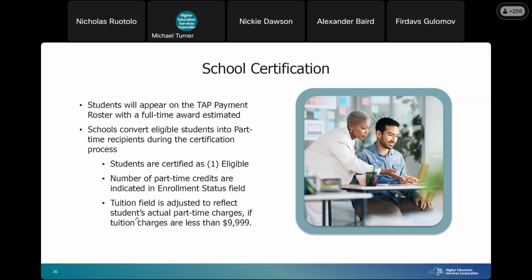Somebody's saying that we base SAP eligibility for the minimum of 6 credits, even if they're enrolled in more credits. Yes, because the minimum, so think of it this way, Christine, for a full-time student, the minimum full-time course load is 12 credits for pursuit. What if you have a student who's registered for 18 credits? Do you base the pursuit evaluation on 18 credits and not 12?